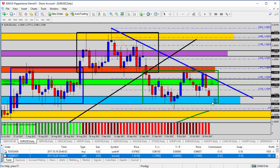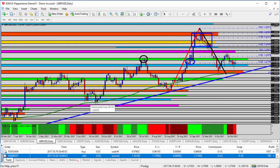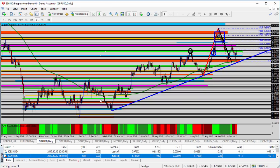But we really would like to see the continuation of this reversal pattern for the euro dollar. Looking over to the GBP USD, it's been kind of stuck for the past few days. Zoom it out a little bit, you can see the blue trend line, the red trend line, the black trend line, and now it's just been kind of consolidating over here on the right-hand side of the chart.